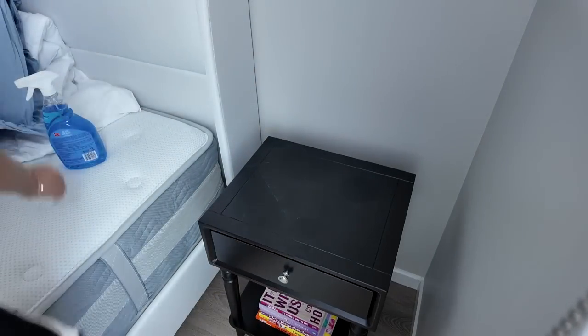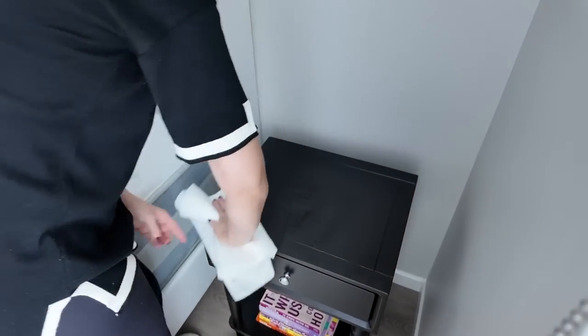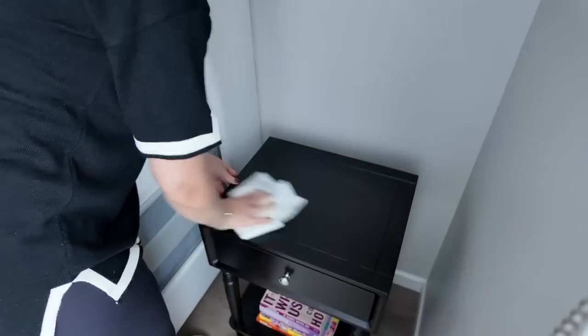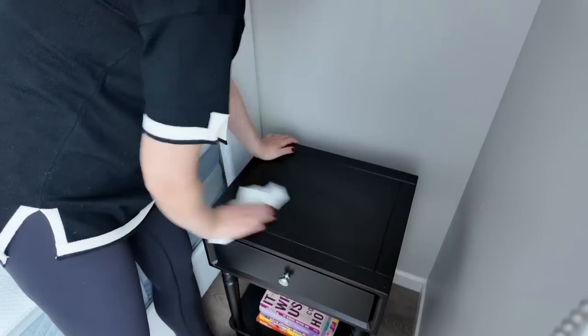It gets so dusty in here, and really quickly. It only takes a couple of days for a full layer of dust to build up, and I haven't wiped down the bedside tables in a couple of weeks, so you can actually see how dusty they are.